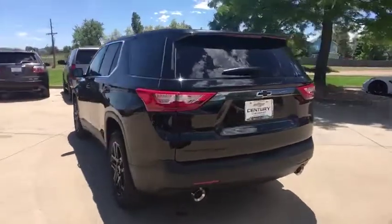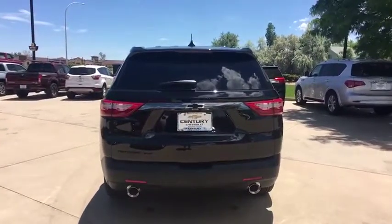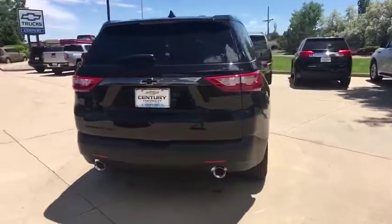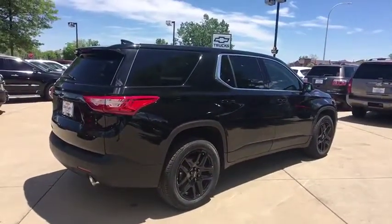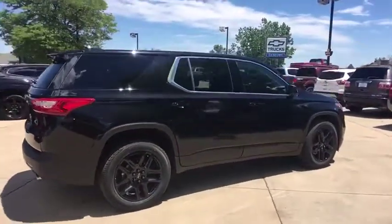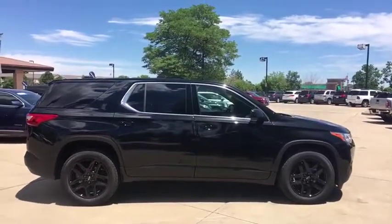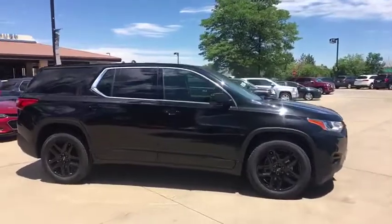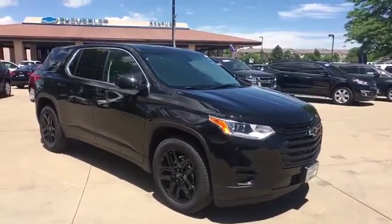Here are some of this vehicle's great options. Traction control, dual airbags, power steering, four-wheel disc brakes, electronic stability control, power windows, rear window defroster, compass, security system, trip computer, remote keyless entry, brake assist, panic alarm, tachometer, tilt steering wheel, front reading lamps, front bucket seats, driver vanity mirror, rear window wiper.